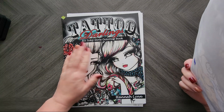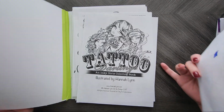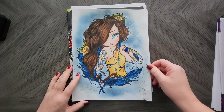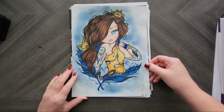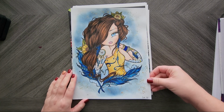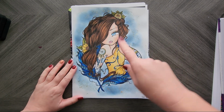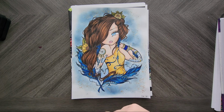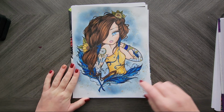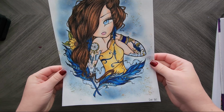Okay, so in Tattoo Darlings by Hannah Lynn, this is actually the book I pulled apart in a how-to video, but I did this lovely gal here, and I totally forgot about that. So yeah, I had done a random palette picker for this one. I just scrolled through my Sarah Renee Clark palettes, and this was the palette it came up with. And I actually like the way it looks.